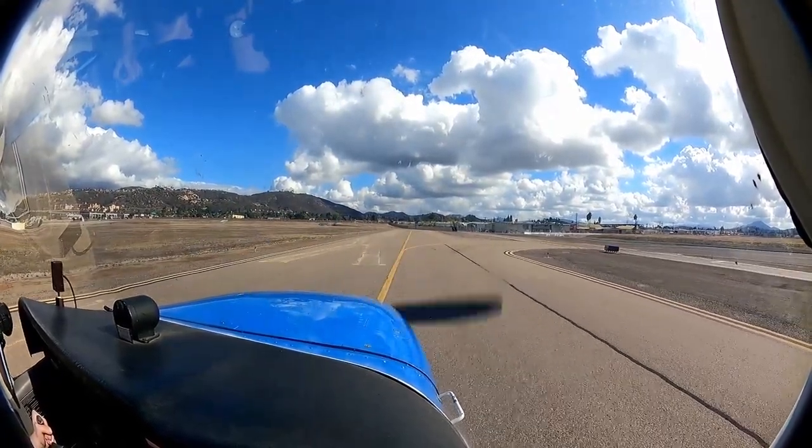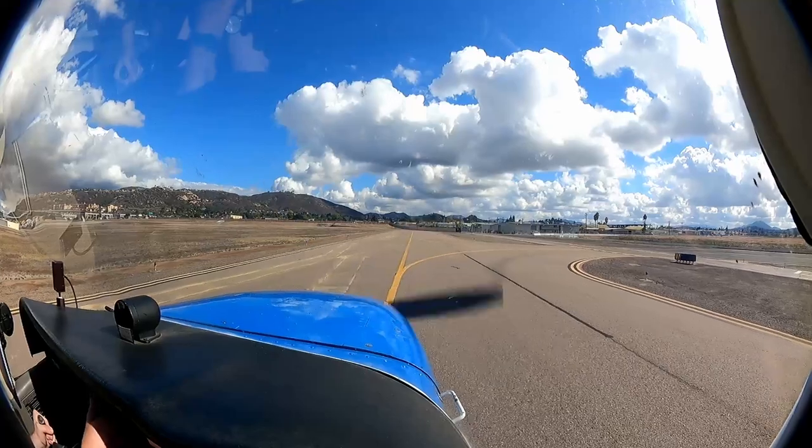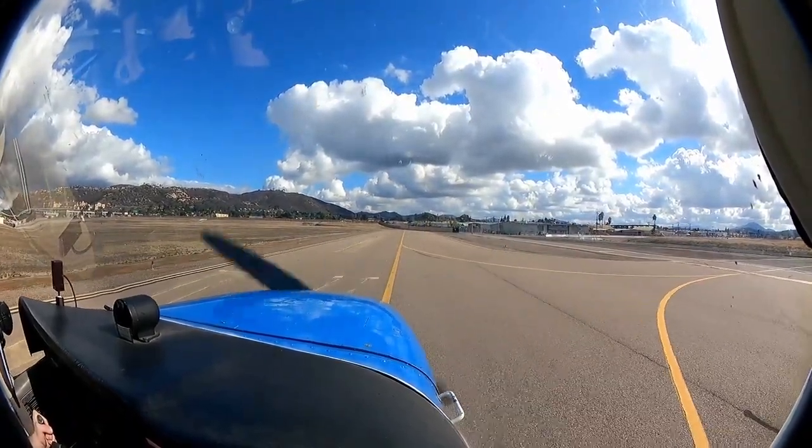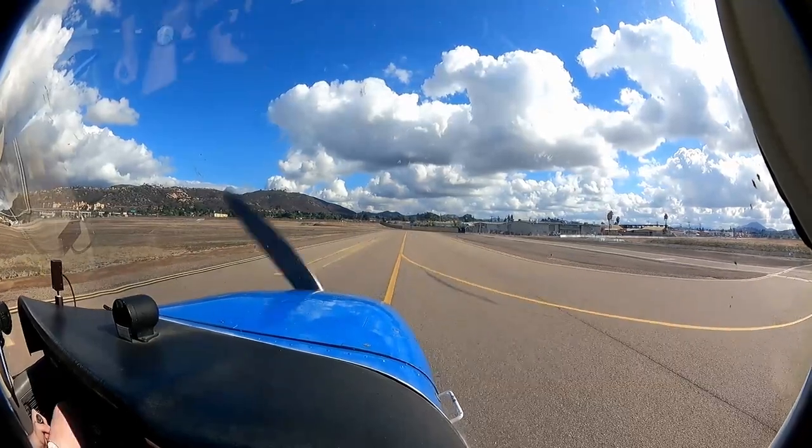Noticing a delay on when my microphone picks me up. Yeah, so that'll be your squelch. You can fix it in the run-up area. Request permission, Oscar is now current. Gillespie altimeter is 3005, wind 2207.